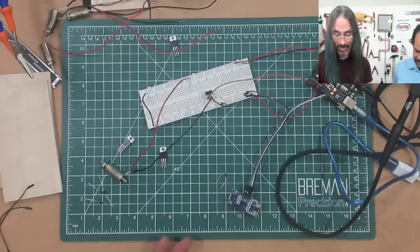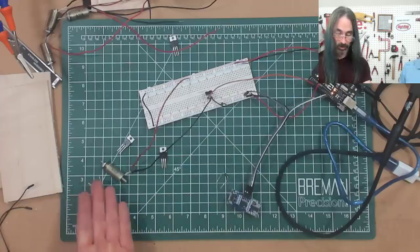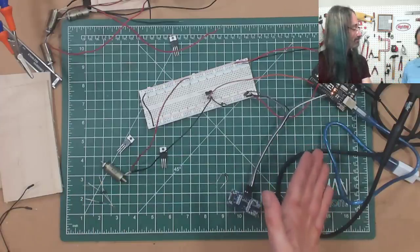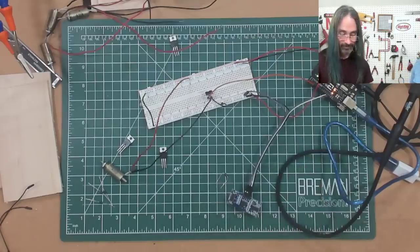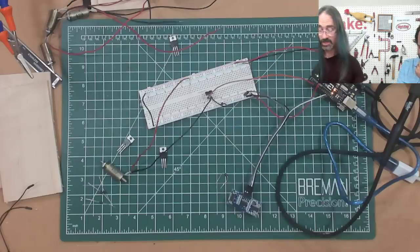Got it. And so that's how our 5-volt microcontroller controls this 12-volt motor, without 12 volts ever touching and cooking this thing. So it's a relay type situation. Yeah, a relay would be the hardware equivalent. Yeah. So there's trade-offs there.